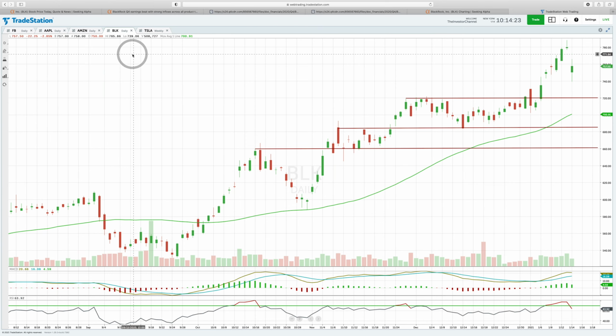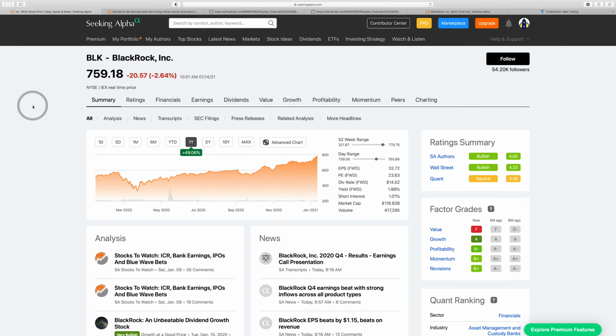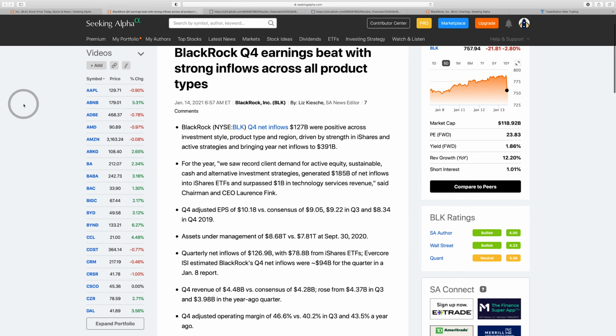This is the system that I follow in my own portfolios, and it's a system that I've developed over 20 years of investing, and I think it will really benefit you if you take pieces of what we're going to talk about today. So if you're not interested in BlackRock necessarily, follow the system that I go through here, and it could help you pick your next winning stock.